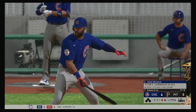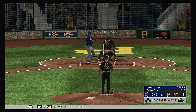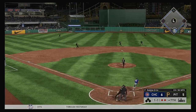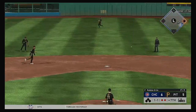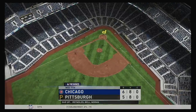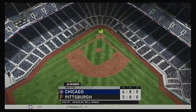Now stepping up to the plate, Jason Heyward. He's hitless in 3 at-bats to this point. Here's the 1-1 pitch. A bouncer to the left side, scooped up. Throw on to Bell at first, and the side is retired. For the traditional 7-minute sprint.